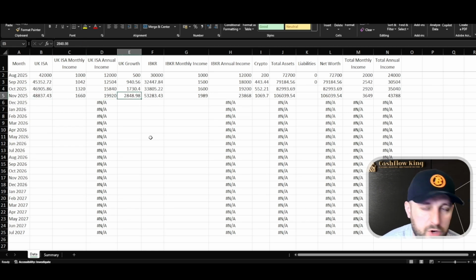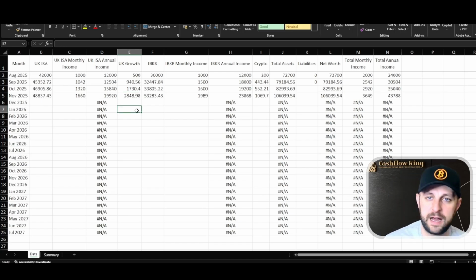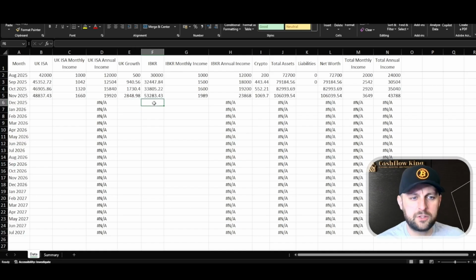Then next up we have the growth, which is in a taxable account. That's £2,848.98. So that is just purely growth. That has the tech pie in there. Then next up we have the IBKR account, which is £53,283.43. So I have been using this for, I think it's just over 3 months now, generating quite a lot of income. So I've decided to add a lot of growth into this now, and I will be switching all these accounts into one account. Moving forward, there will just be my IBKR account and the crypto account, just to make everything a lot more simple. And I really like what I've been seeing so far.